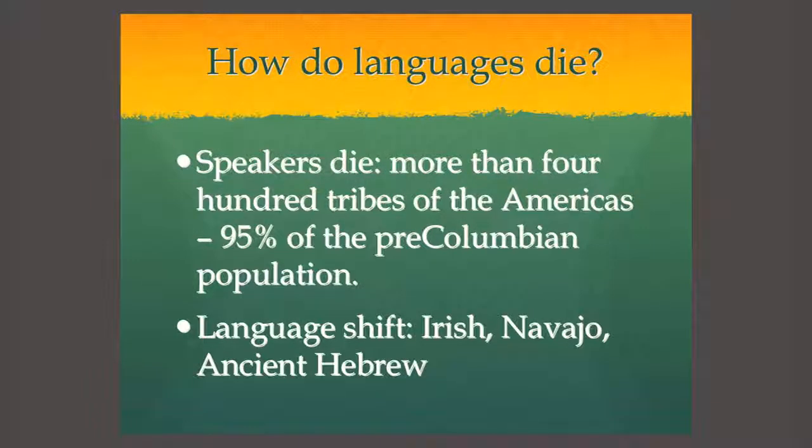But languages die also, and languages die in one of two ways. First way is that the speakers actually die. And so if the speakers of a language die out, the language is going to die. And the Pirahãs almost died out in the early 60s. They got down to 80 or 90 because of a measles epidemic, and eventually have come back up to 350 people, but that's still a very small number.